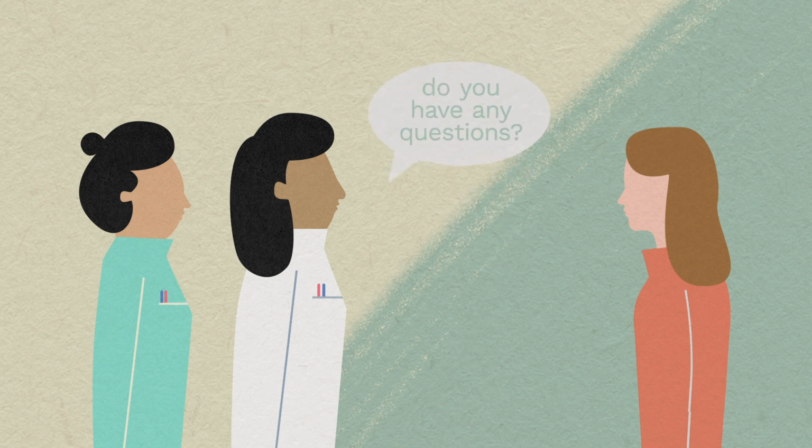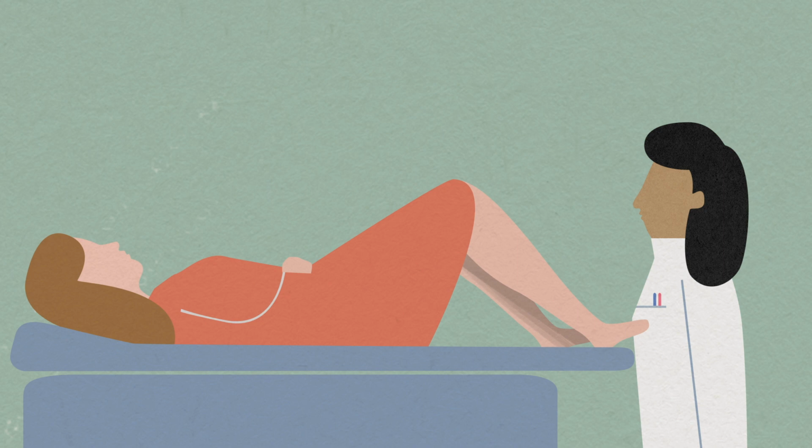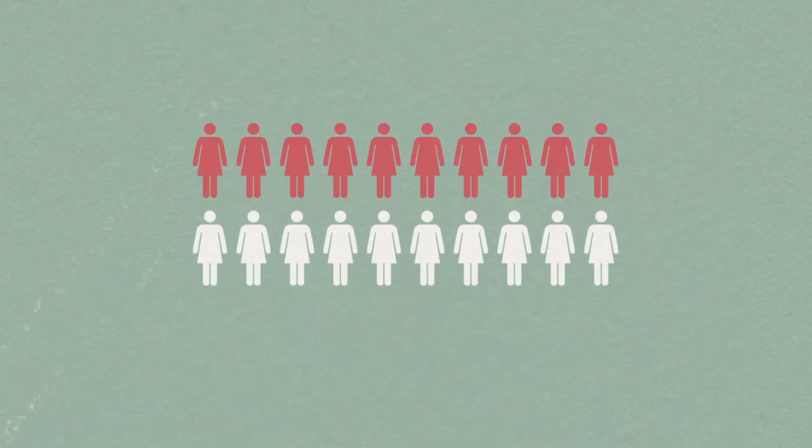Then we'll carry out an internal vaginal examination to check the entrance to the womb or cervix before fitting your chosen device. The procedure can be uncomfortable, but half of women experience little or no pain. We'll provide extra pain relief if you need it.